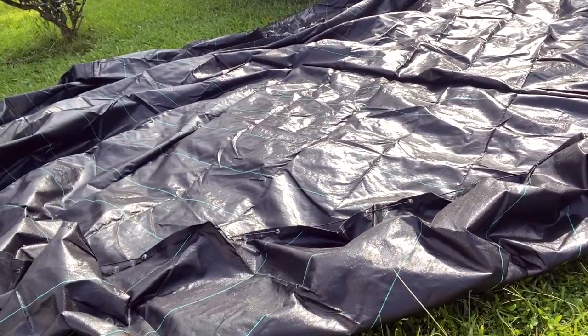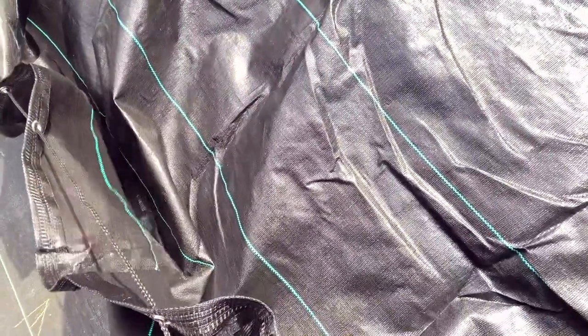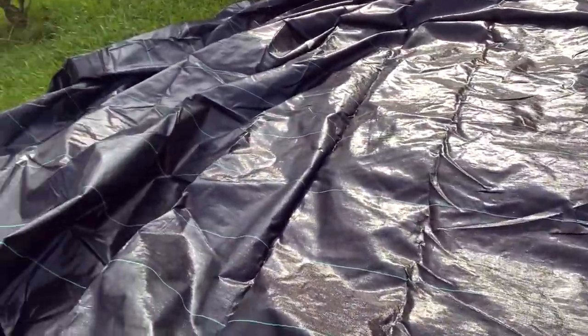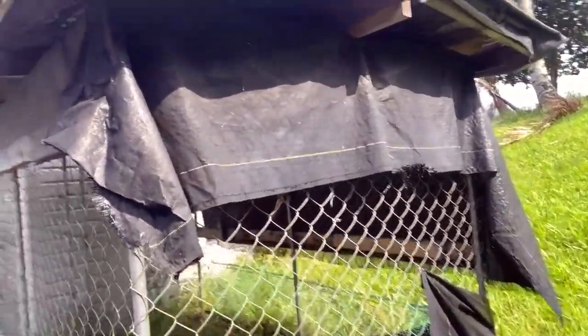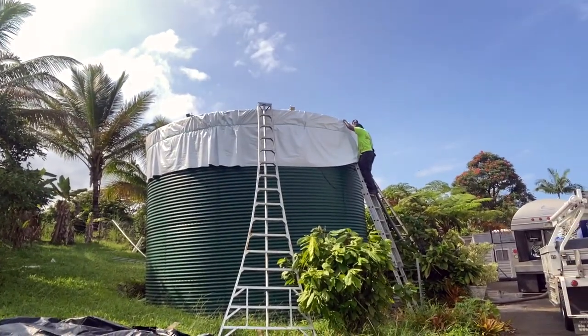And here's the top right here. So this top water goes through just a little bit, but then we're going to put another top on, which is made out of this material right here. And this material is going to go on top of that. You can see it's got the crisscrossing of fibers. And so none of the birds or rats or anything can get inside the tank.